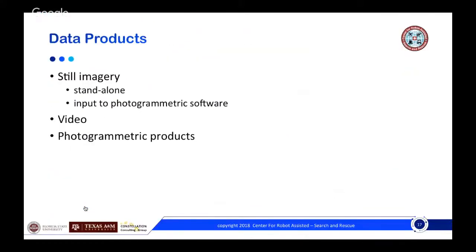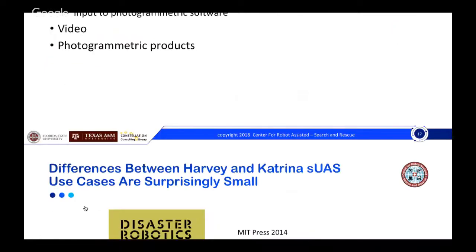And that gets us to the data products. We've got still imagery. We'll talk about how we didn't use thermal and these other things. They weren't needed. It's all visual. Standalone, either the imagery was used because the expert needed the picture, or because it was an input to photogrammetric software, which is usually taking nadir images pointing straight down. We also have video, and a data product is also the photogrammetric products themselves.